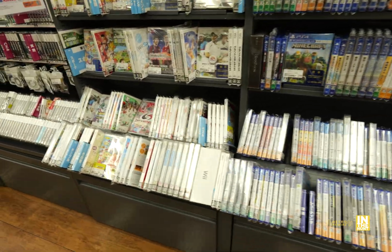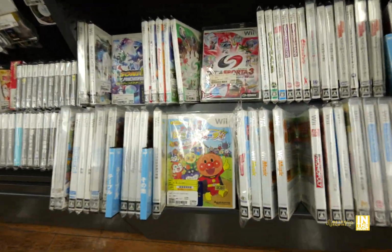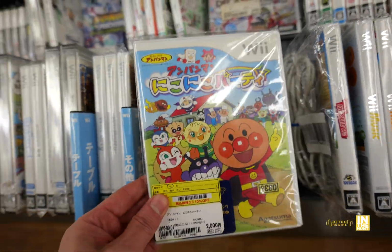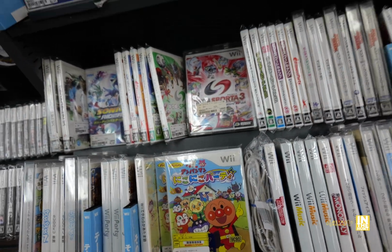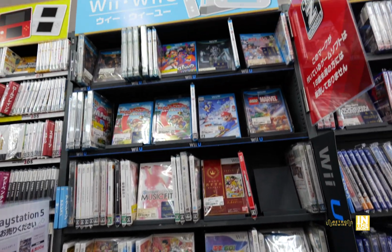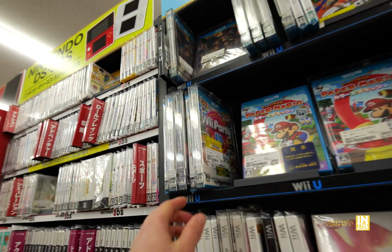Man, let's see, what else do we have here? We got some Wii stuff. I want to say that they had a pretty good overall selection, or at least stock levels in general. A lot of it, I mean, the shelves were full, and not everything is going to be a highly desirable item, but they had a pretty good selection of stuff.